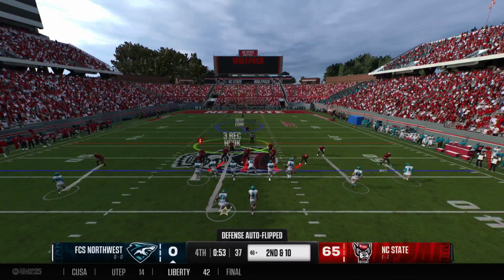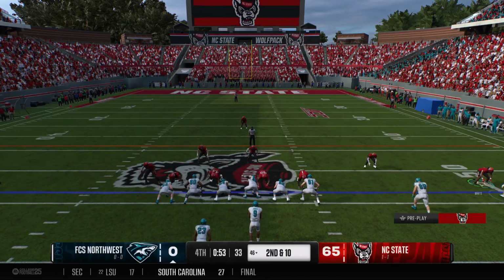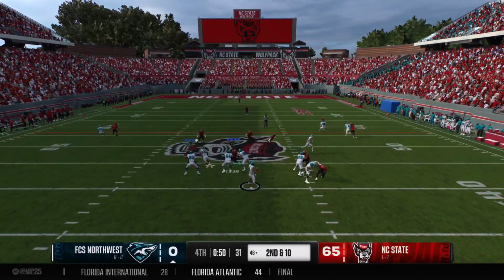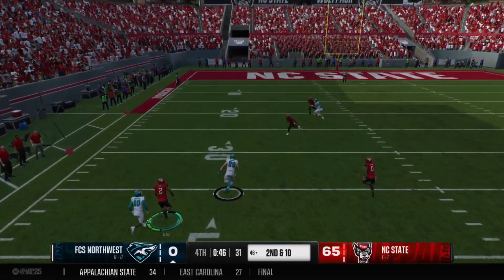And this defense has put a game together. It is hard to put all the facets of defense together. Run defense, pass defense. They've been so good, man. Dialed in. You could tell they were ready. They were fast. They were physical. They dominated this football game.